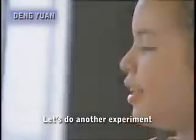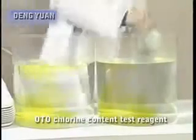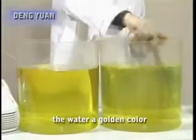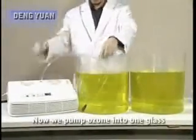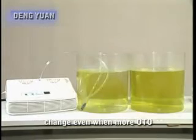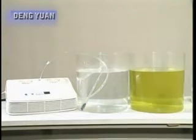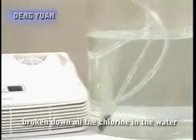Let's do another experiment. In these 2 glasses of water, we add to each a few drops of the OTO chlorine content test reagent, which immediately turns the water a golden color. This indicates there is too much chlorine in the water. Now we pump ozone into 1 glass. After 3 to 5 minutes, the water becomes clear and there's no color change even when more OTO chlorine content test reagent is added, proving that ozone has completely broken down all the chlorine in the water.